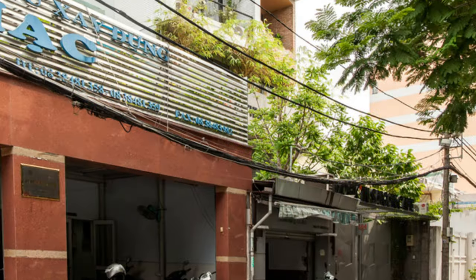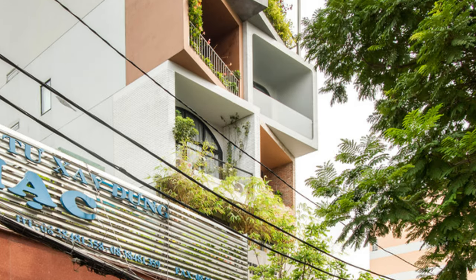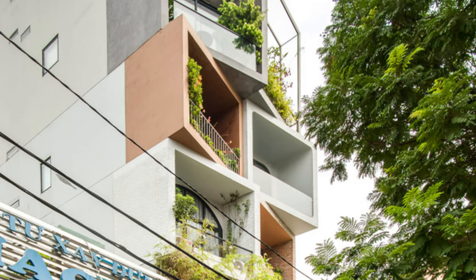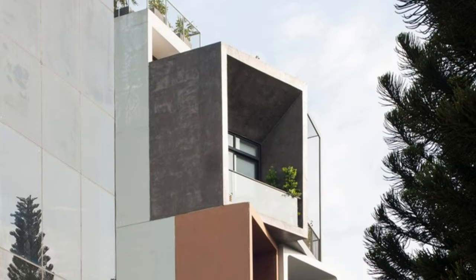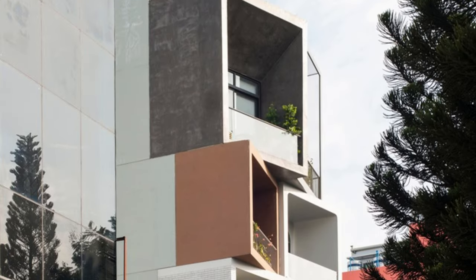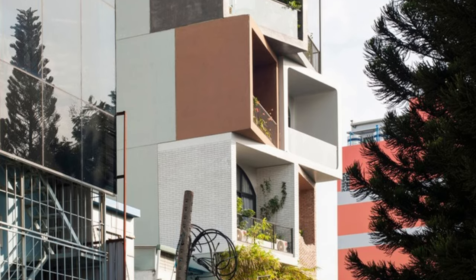Now let's talk about the building's facade. It's made up of these amazing angled blocks, and each block has its own distinctive design that represents the uniqueness of the suites inside. But despite the individual designs, the whole facade still manages to look cohesive and absolutely stunning.